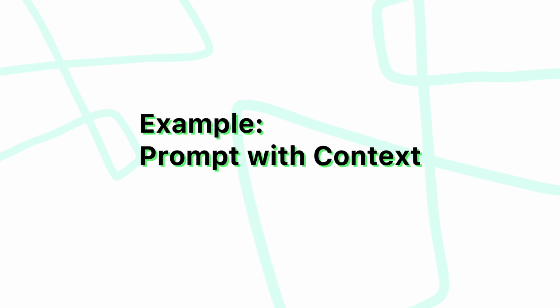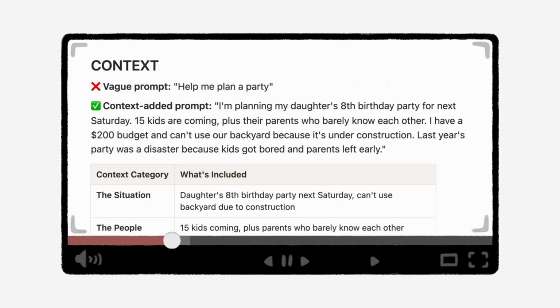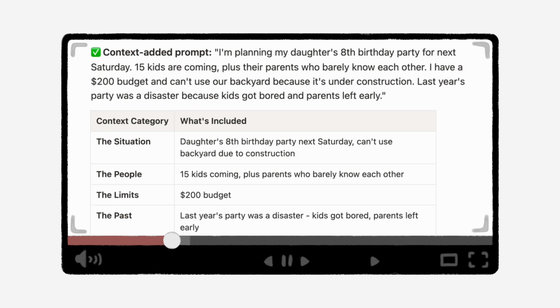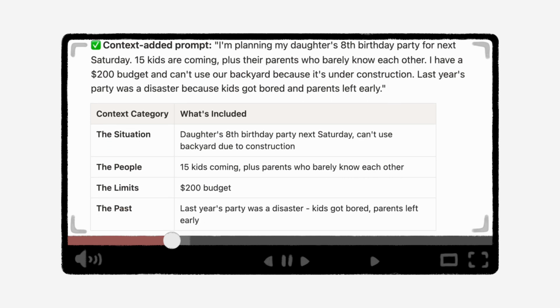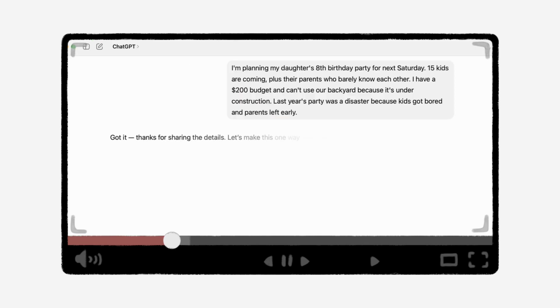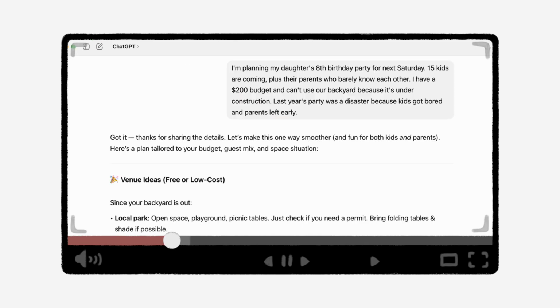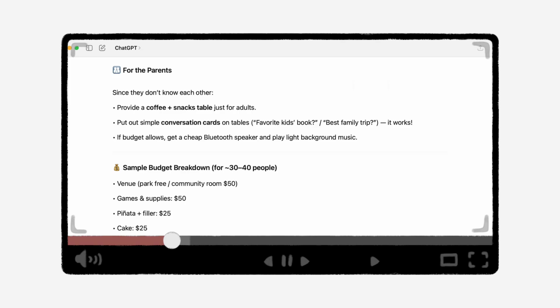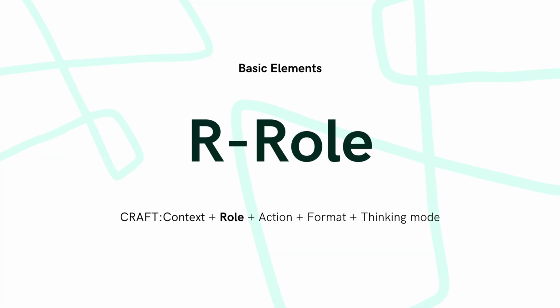Let me give you an example. Instead of saying, "help me plan a party," add details about the situation, the people, the limits, and the past. Now AI knows it's not just any party, it's your actual challenge with real constraints, and output changes completely. AI is now matching against patterns like kid's birthday party, budget constraints, indoor space, not just a generic party planning bucket. Now let's move on to role.